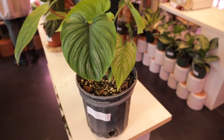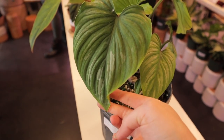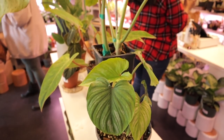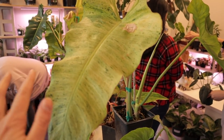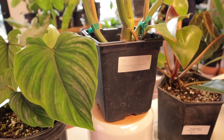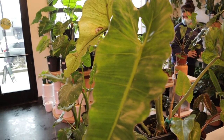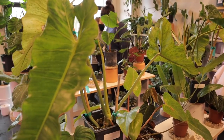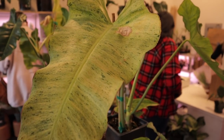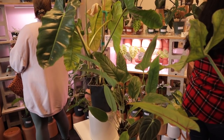They have this beautiful plamenii here for $140. Look at the silver on that leaf. It's absolutely beautiful. Oh my gosh. Oh, look at this gorgeous one. Have this beautiful variegated Pariso Verde for $285, and there are two of them and they are absolutely massive. I mean, just huge. And look at the leaves on them. Oh, incredible. Here's the other one here.